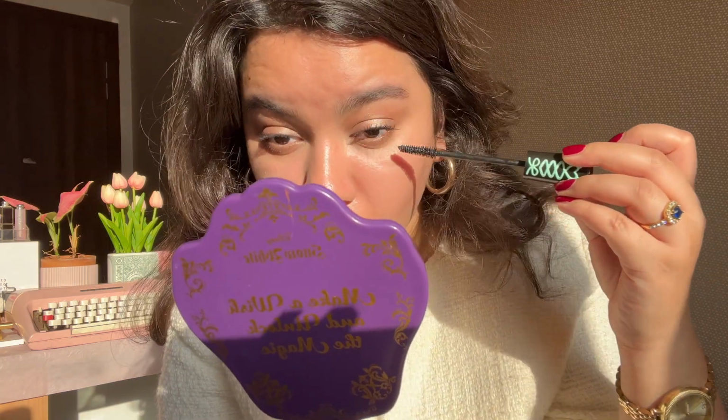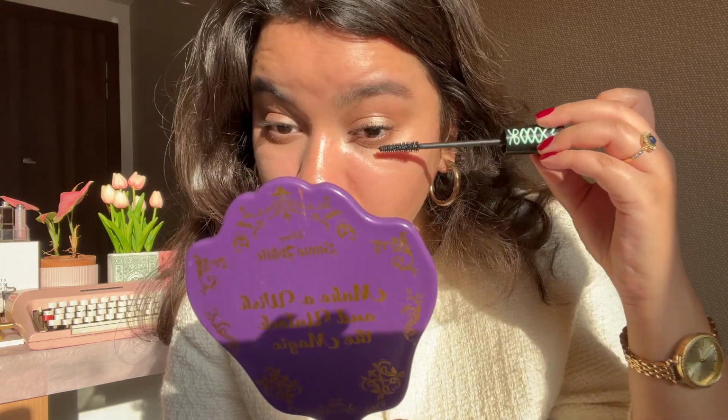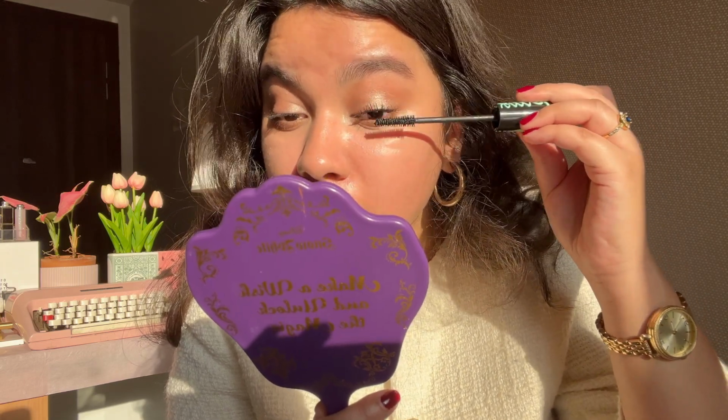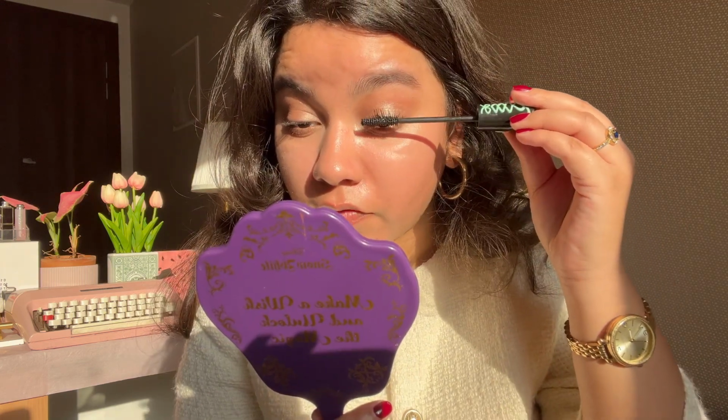And the fact that it comes from the drugstore and works so nicely is also another plus for me. It is prone to flaking, so it's not the best mascara I've ever used in my life. It's definitely on its way to becoming a favorite.